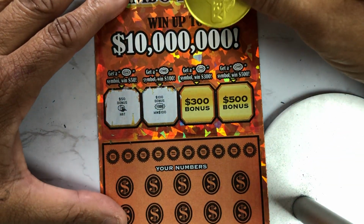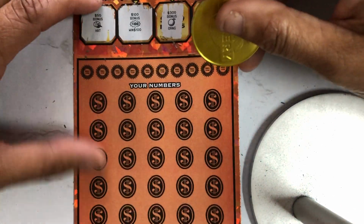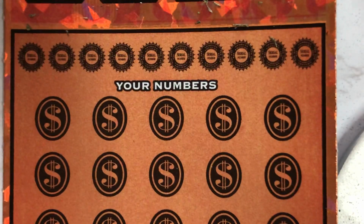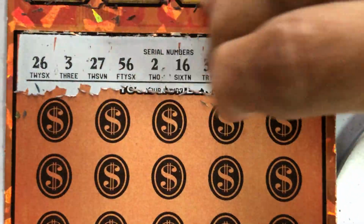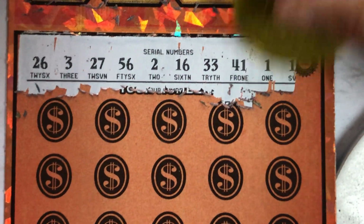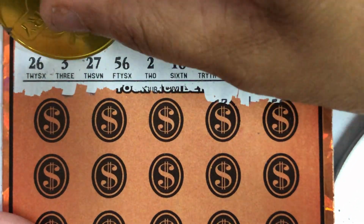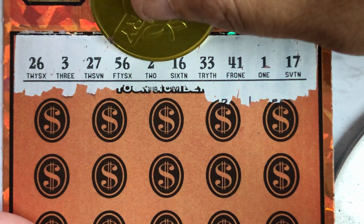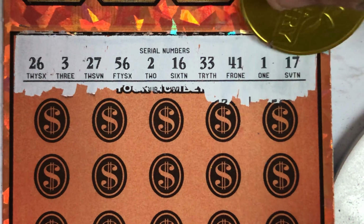Let's see what else. Got anything else? Orange, clover. Okay, let's check our numbers. I'll go quickly here. I got a lot to do today. I just have to pace myself. It's not that much. And it's great to work from home. Okay, our numbers are 26, 3, 27, 56, 2, 16, 33, 41, 1, and 17.